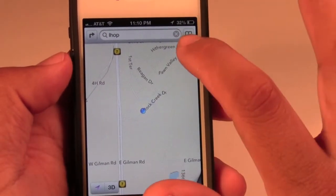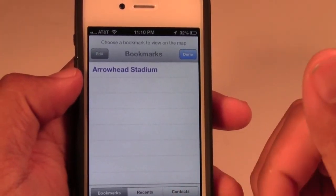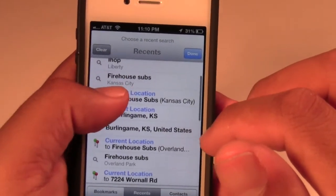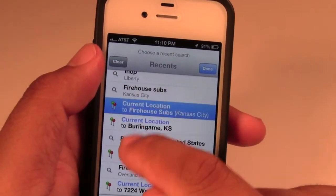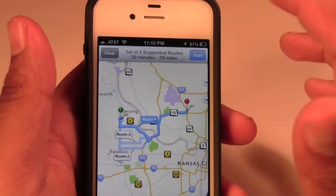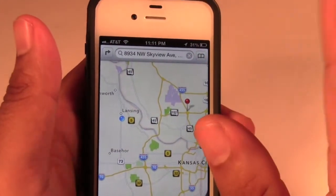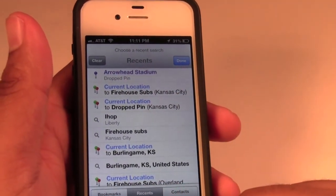You have your bookmarks here, if you like to bookmark anything that you always visit, things like that. It has your recents. So say I just went to Firehouse Subs. I can hit that again, and it'll pull it up. But remember, you have to hit start again, or it's just going to tell you that it's 33 minutes away. You can just hit clear to get back out of that, go back into it, or use your contacts if you like to go to them.